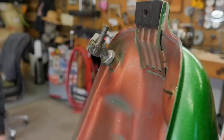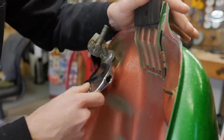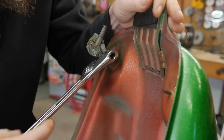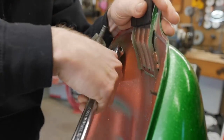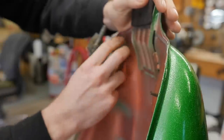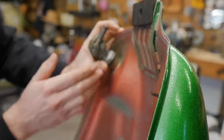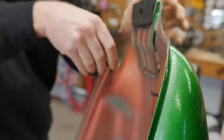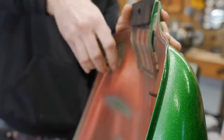All right, so I got a new fuel filter. We need to see what is going on behind here. This fuel valve is bad. It leaks in the off position pretty aggressively. And you don't really want that. You want to be able to turn the fuel off and know that it's off. So we'll see. Probably need to flush the tank a little bit.